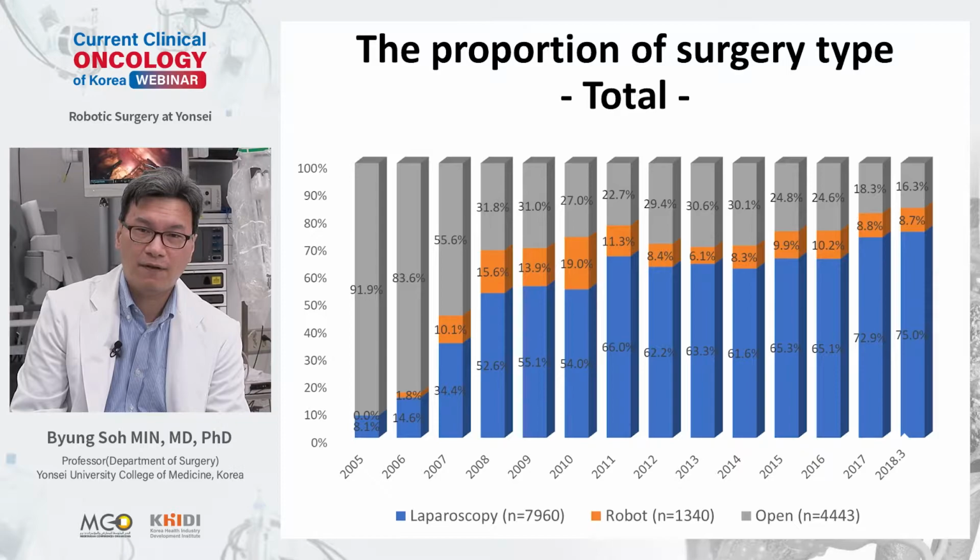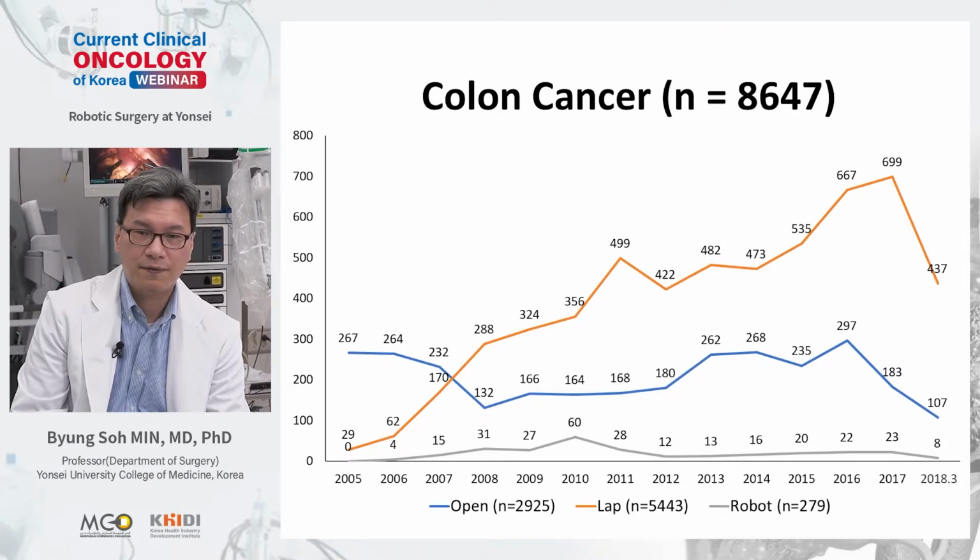As for the proportion by type of surgery, you can see that back in 2005, open surgery was the most frequently performed procedure, but now it is laparoscopic surgery, and robotic surgery accounts for around 10 to 15 to 20%. For colon cancer, we've done around 99,000 cases, also mostly performed by laparoscopic surgery. In colon cancer, the robotic surgery proportion is very small.